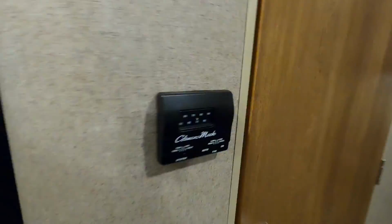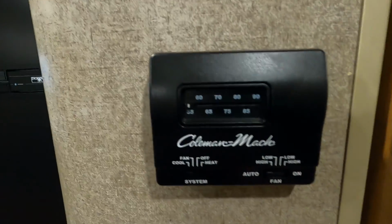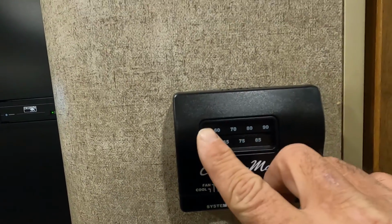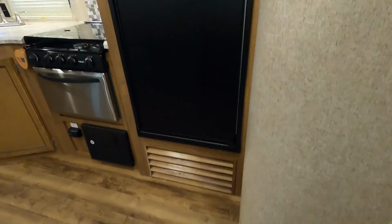In the hallway is your thermostat. Let's turn your air on. Turn that down. There's your AC. We'll shut your AC off. Turn your heat on. Crank that up. There's your heat. Now you'll notice when I shut the heat fan off, it's going to take a minute or two for it to cycle through before it shuts off.